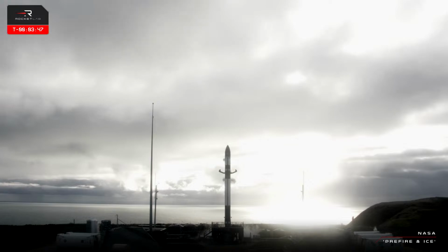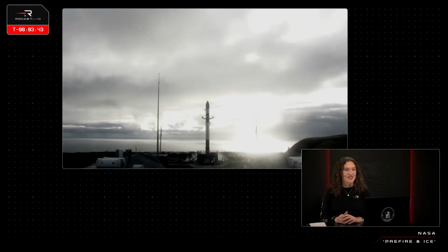Now, all of that is coming up shortly, now that we are just 3 minutes and 45 seconds until liftoff of PREFIRE and ICE. It's time to send it over to Mission Control to take it from here for the remainder of the count, and I'll be back with you shortly after liftoff. Go NASA, go PREFIRE, and go Electron.